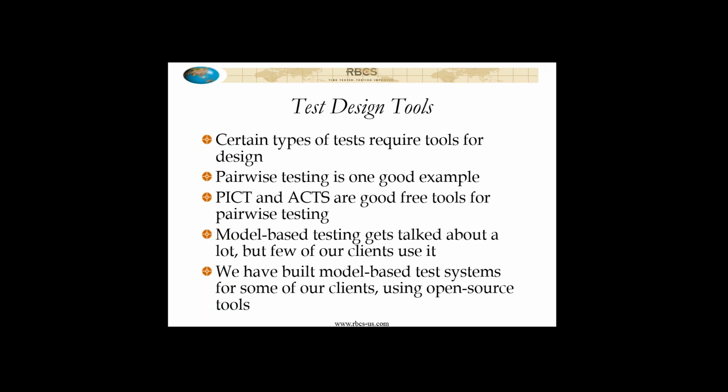It's developed by the National Institute of Standards and Technology, which is a branch of the U.S. government. It's free. It's pretty well supported, and it's been proven in a lot of different scenarios. There's an article out on how the Department of Defense used it. So that's certainly one to look at.